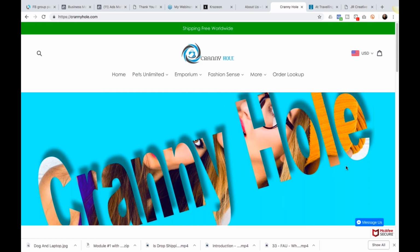They did make that white portion smaller. That is smart. Does it say who they are? Put in the comments if you know who they are by looking at this page when you get there. Across the top, I see Pets Unlimited. I see Emporium. I see Fashion Sense. I see more. I see Order Lookup. People said they don't know what this website is. They're trying to figure out what is the background of the letters.